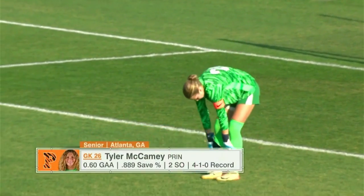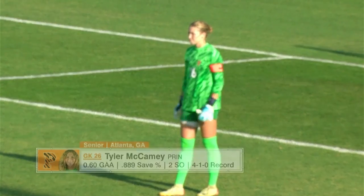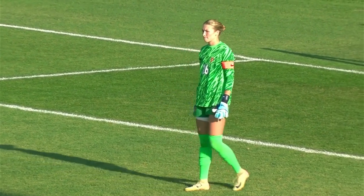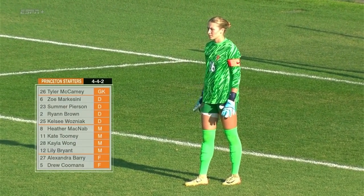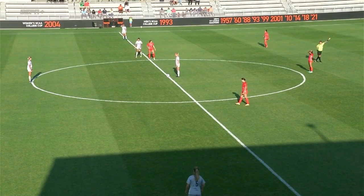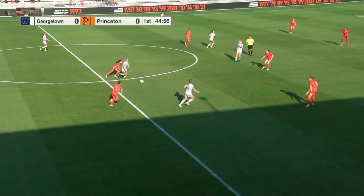Tyler McCamey getting the start again. You see her numbers there, a pair of shutouts. She had 4 saves in the 2-1 comeback win over Drexel on Thursday. And here is the starting 11 in front of McCamey, of course, with Zoe Marcassini playing at the left back spot in her first game back from her stint with Canada in the Under-20 World Cup. Hoyas in the gray, moving from left to right. Tigers in the orange kits, moving from right to left.